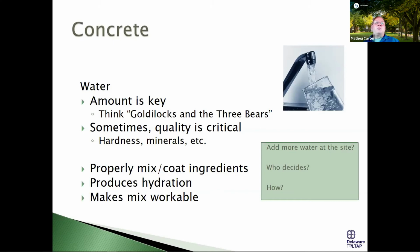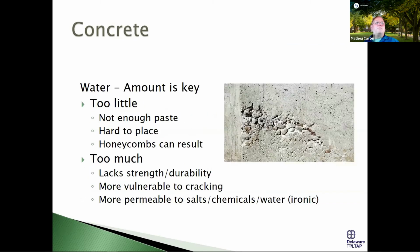We really want the mix to be very homogeneous. We want to make sure that all of the aggregate that's in the material is properly coated and that everything is evenly distributed in there. That's part of what makes a mix more workable. Again, too little is a problem, too much is a problem.